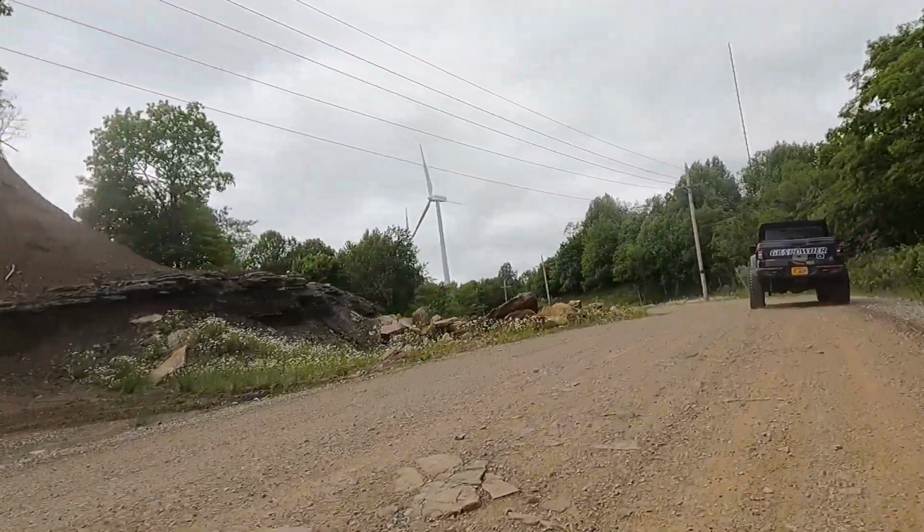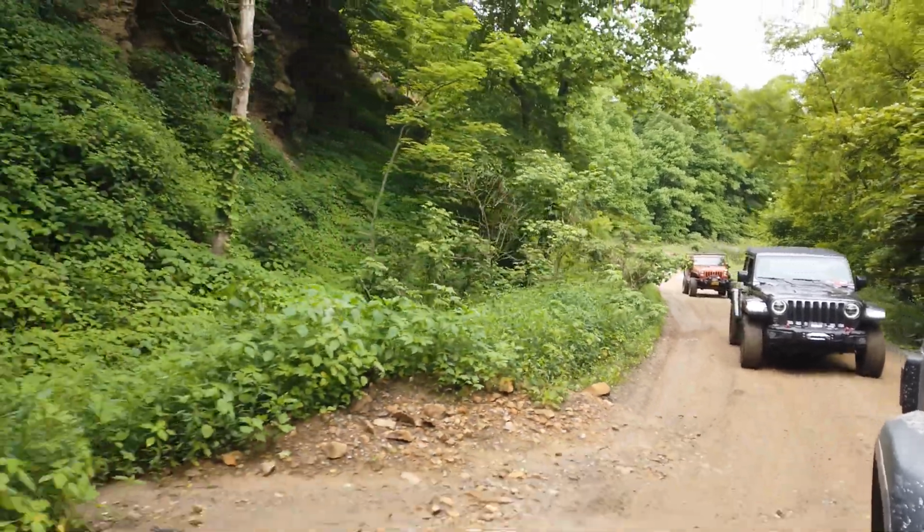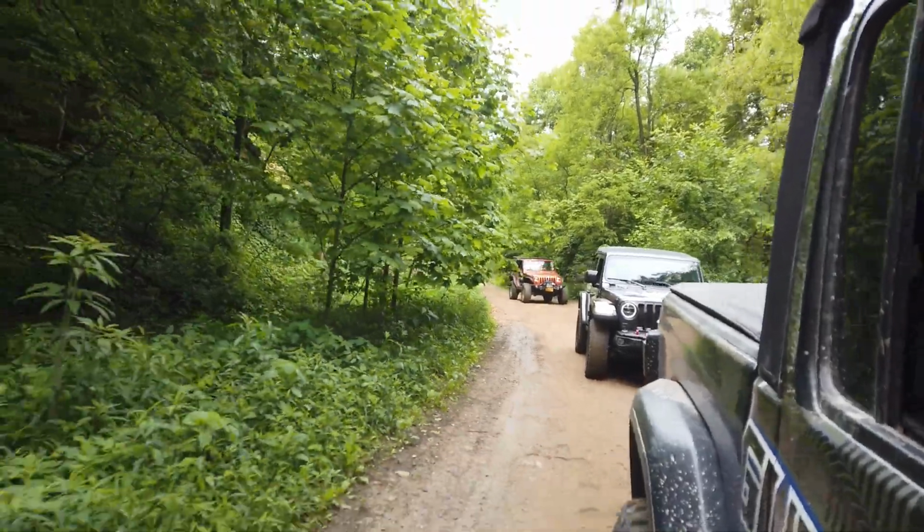These windmills are a pretty awesome sight and a good photo op. Now we are headed to the top of Windrock for an awesome view. Let's get to it.